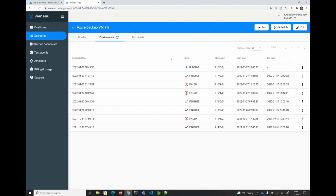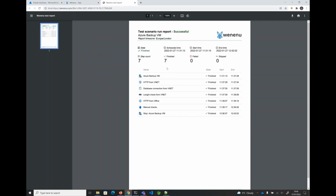And so, as I said, I can run these test scenarios manually, or I can schedule these at regular intervals. And Wenenu also creates a report for every test scenario execution once it's finished. So our report looks like this. For example, this was the previous execution, because the current one is still running. It says the step count and when it was scheduled, started, ended, and whether it was finished or failed.